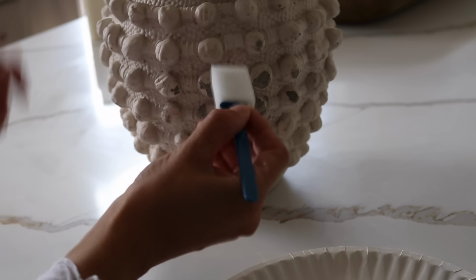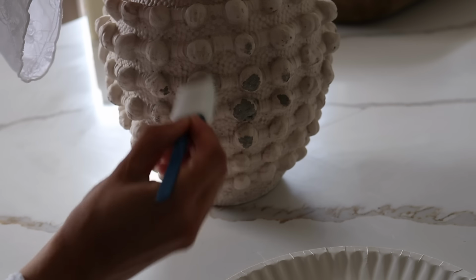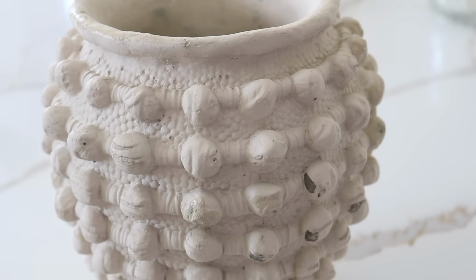So I just did my best to color match to some acrylic paint that I already had and applied it using a foam brush. Such an easy fix, and I think it looks super similar to something I would find at Anthropologie, but on a budget.